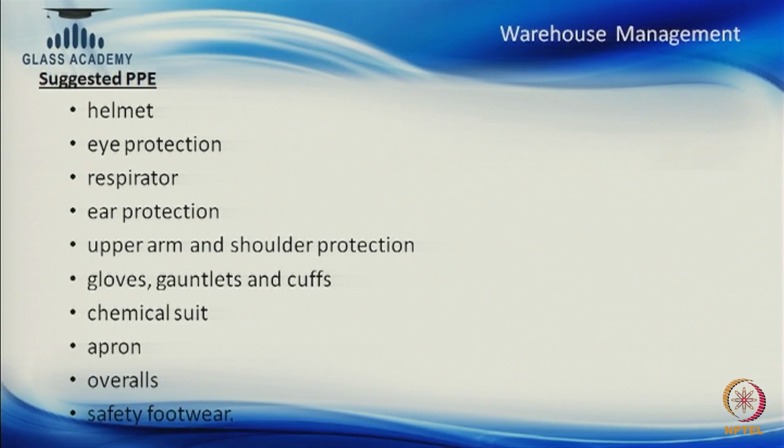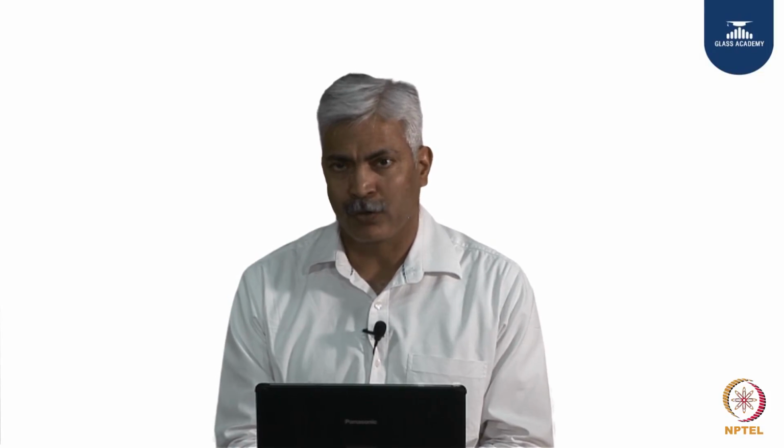So right now on the view file I have listed some protective equipment or clothing for persons who are handling the glass. Helmet, eye protection, respirator, ear protection, upper arm and shoulder protection. I must highlight this upper arm and shoulder protection. Whenever we are cutting and breaking glass, small glass shards are always there, and small pieces of glass get broken while handling, and the common hurt is our wrist. I have seen many accidents where the wrist has been damaged and stopping the blood is very difficult. So arm protection or shoulder protection is very good for saving lives and saving blood.